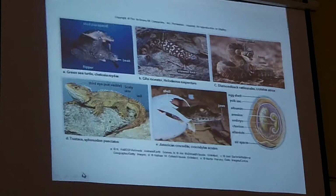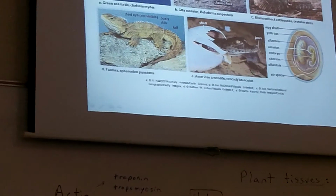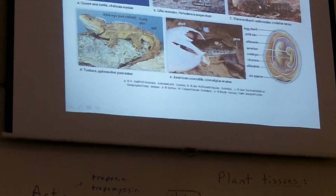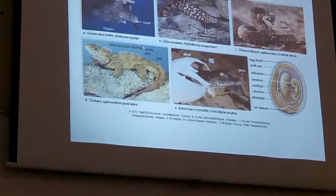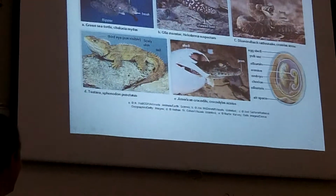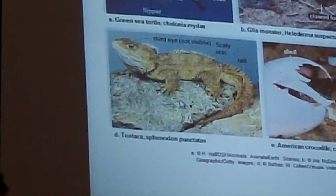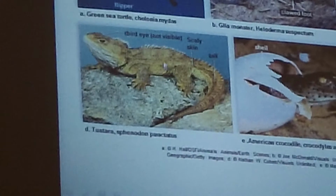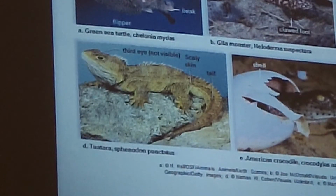So there's the amniotic egg. There's all various reptiles. There's the tuatara and the third eye, not visible. Isn't that a bearded dragon, maybe? No, that's a tuatara. Bearded dragon is different, but they are also reptiles.